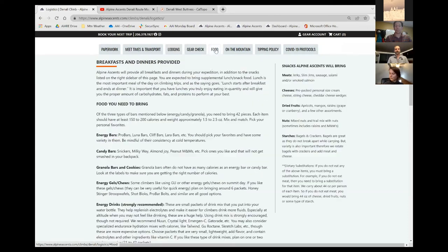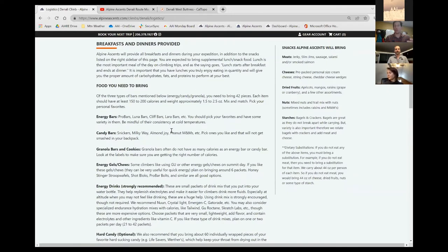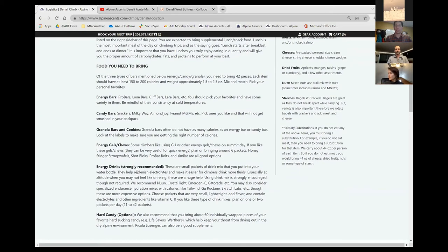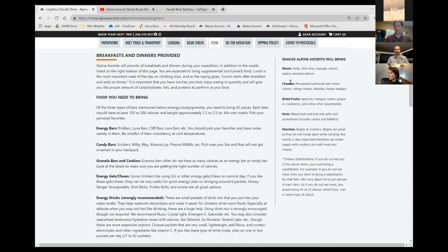Julia touched on the food that you need to bring. Once again, we recommend 42 pieces of your favorite snack food. You can find this under the food tab. Many of us find a combination of our favorite energy bars, candy bars, granolas. A lot of guides and climbers really enjoy some type of hydration along the way as well, like Scratch Labs, Gatorade, Crystal Light, Nuun, something to mix up your water. Up at the hangar at Alpine Ascents, where you'll meet Julia, we've got meats, cheese, dried fruit, nuts, and starches like bagels and crackers.